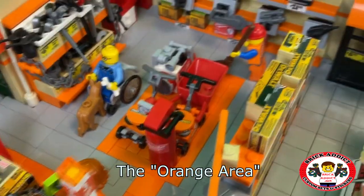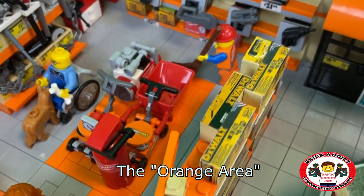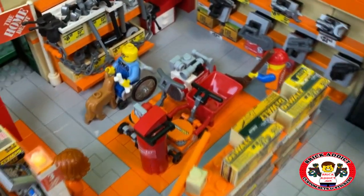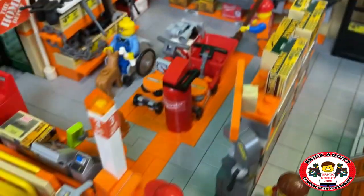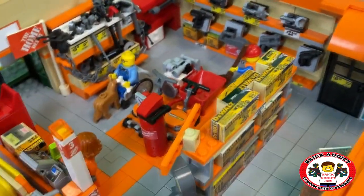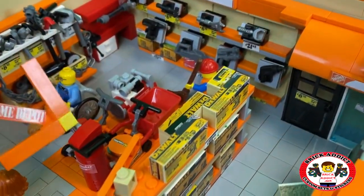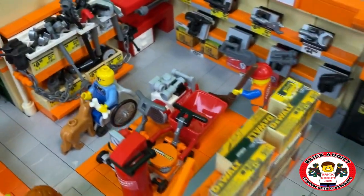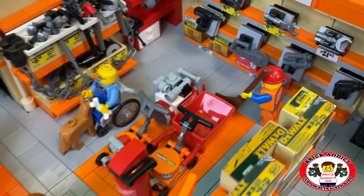And in the center, the orange area. Got a couple more lawnmowers. Got an air compressor. Actually, we got two air compressors. So we've got a big air compressor. We've got a mini, which we'll check out from the other side. We've got a wheelbarrow as well.